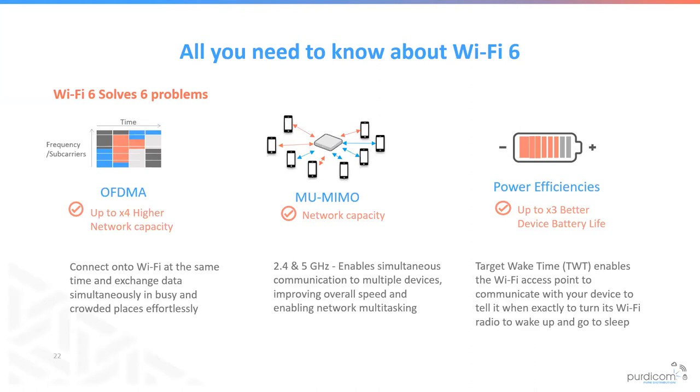Power efficiency. There's a new feature in Wi-Fi 6 known as target wake time. It basically lets the access point schedule a check-in time with a client device, reducing the amount of time a client device needs to keep its antennas powered on. It reduces battery drain, so it's better for the client device.